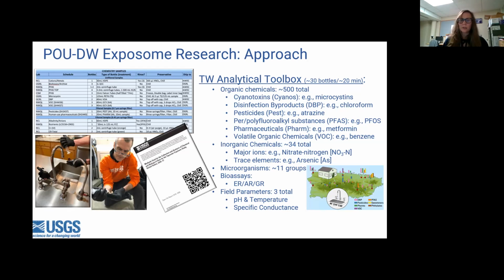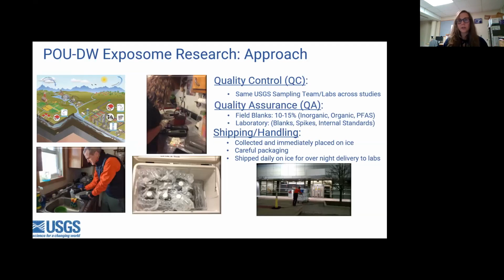And we also include a list of microorganisms. And as all good USGSers, we collect field parameters like pH, temperature, and specific conductance. So this is done uniformly. It's done across all of our studies. Because if you have any idea, this analytical suite costs a lot of money. And so we have a relatively small budget and can only analyze about 60 to 80 samples a year.